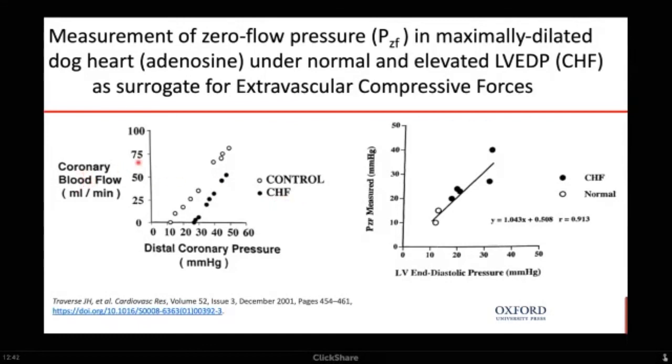So you dial down the blood flow by increasing the stenosis, then you basically stop blood flow and measure the pressure downstream. In a normal heart it was around 11 millimeters of mercury, whereas in the failing heart it was around 27 millimeters of mercury. That difference is a surrogate for end diastolic pressure and the extravascular compressive forces.